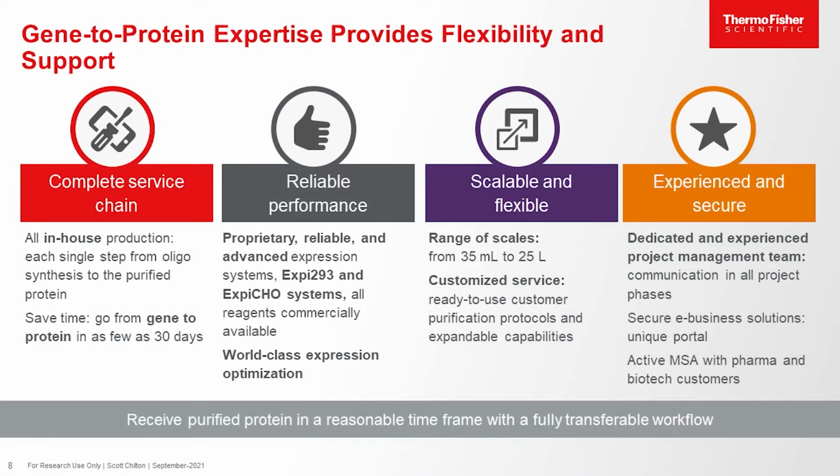Our gene-to-protein service leverages our extensive experience and provides quite a bit of flexibility. So we do have a soup to nuts offering that's all in-house. As I mentioned previously, we can go from helping you take your sequence of interest and deliver that protein that you're looking for. We've developed a proprietary line of cells that we actually use for this process that we are also able to provide as a standalone catalog offering on our XP293 and XP-CHO systems. And those have been developed to really be reliable in our hands as well as yours.